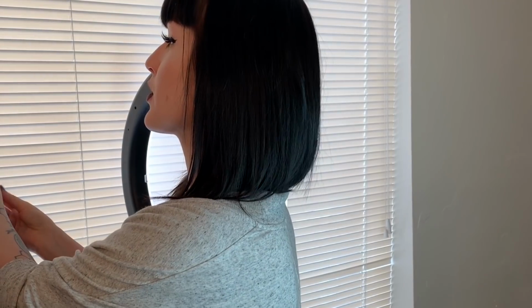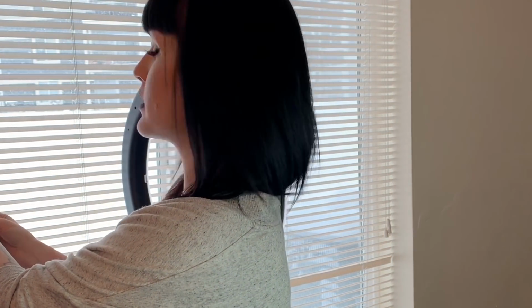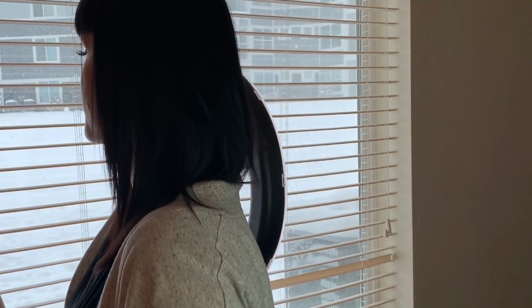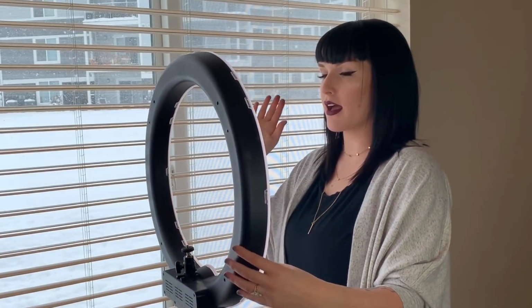The very first thing I do is put my ring light in front of a big window. I'm not going to open this all the way because I don't want my neighbors to think I'm absolutely nuts, but I just open the blinds. Then I like to put my ring light in front of me and the light to the side.